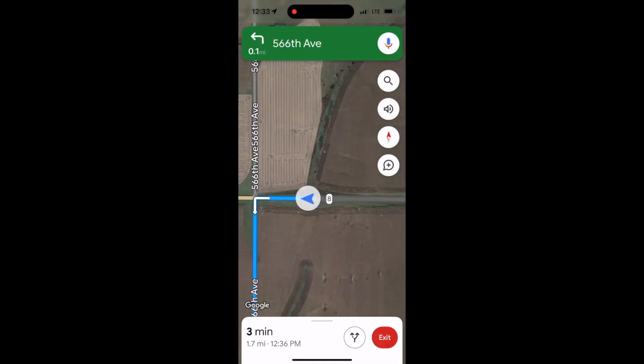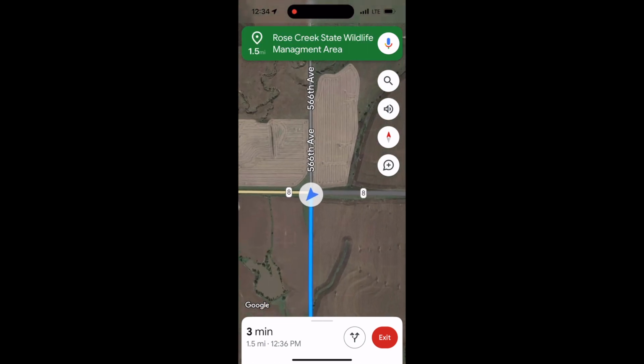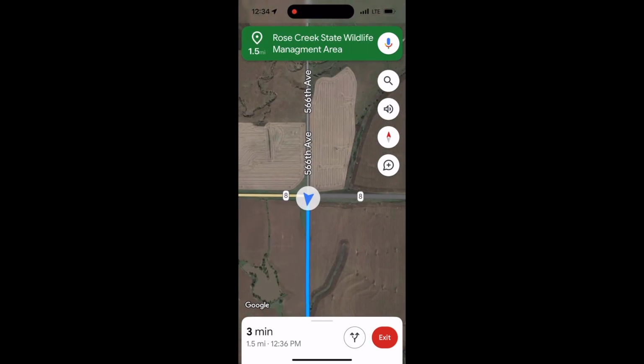Turn left onto 566th Avenue. Continue on 566th Avenue for 1.5 miles.